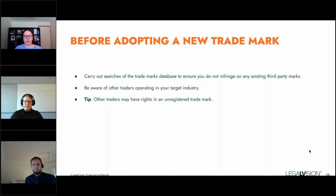So when you go to apply to register a substantially identical or deceptively similar trademark, which is similar to one that's already on the register in Australia, that earlier registration is likely to block your application during examination. On the other hand, if you go to use that substantially identical or deceptively similar trademark in the marketplace, you would be at risk of an action for trademark infringement by the owner of that earlier similar registered mark.